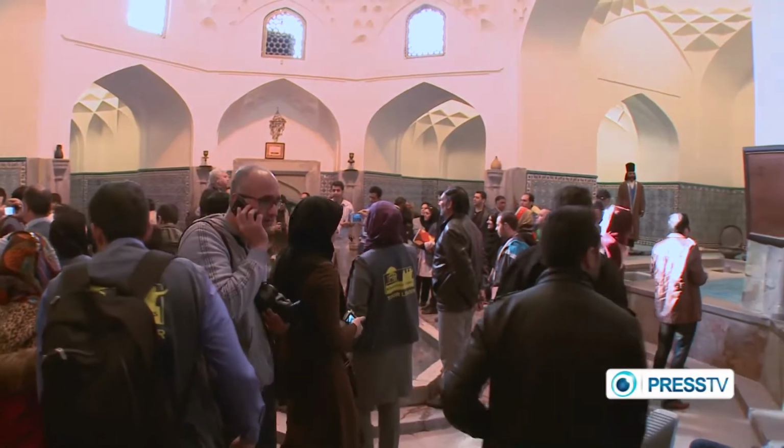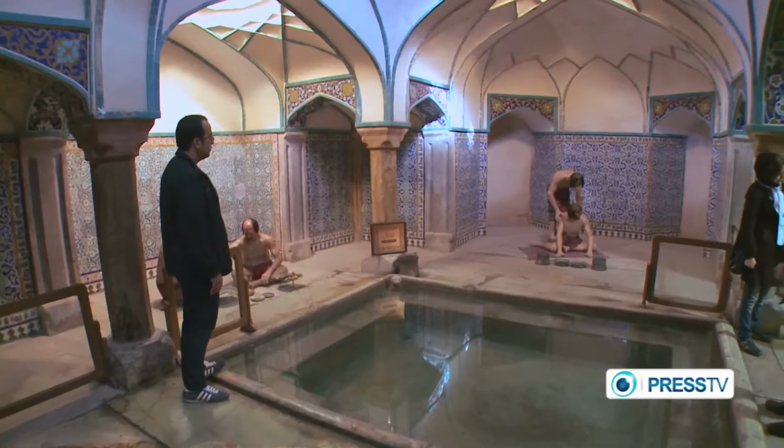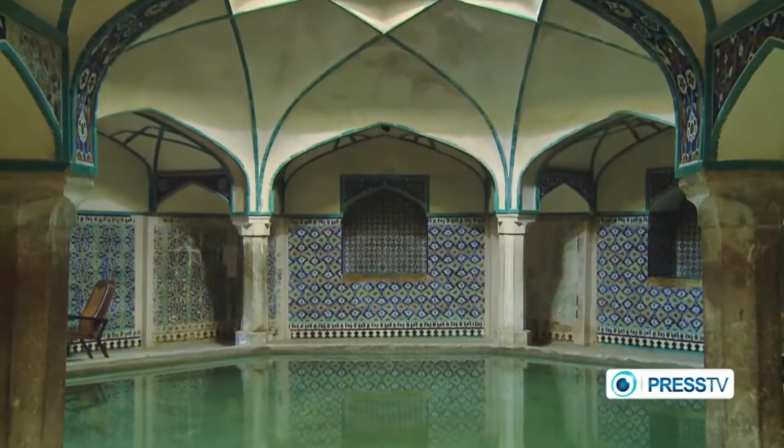One of the sites in the city of Kerman is the Ganjali Bathhouse. This historic bath is now an ethnographic museum with unique works of architecture along with eye-catching tile work, paintings, stuccos and arches. But it's not all about that.